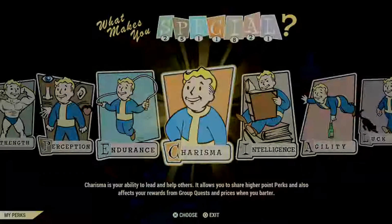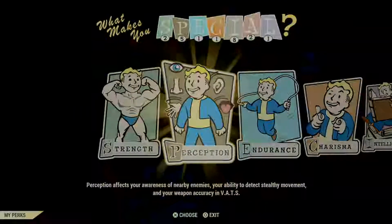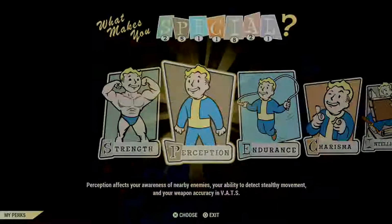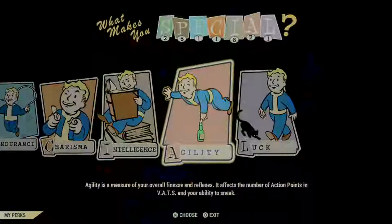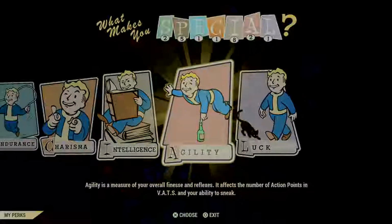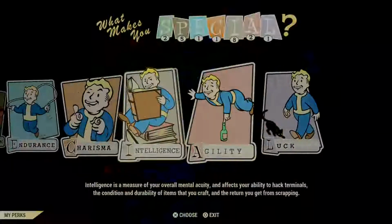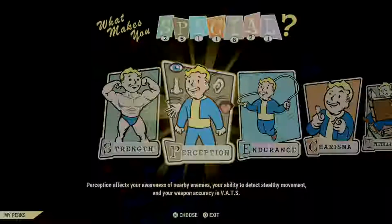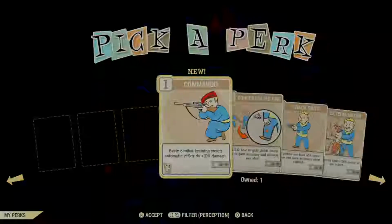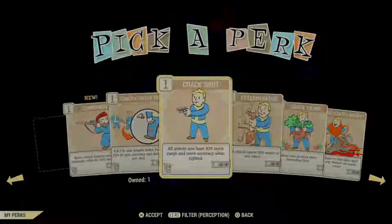All right, let's think about this. Well, this is the one I've really been focusing on, as you can clearly see, intelligence a lot. Agility a little. Let me think about this. Number of action points, ability to sneak. Oh, let's think. No, I want perception. I just do. Basic combat training means automatic rifles, so I don't use that. Concentrate, that's bats. Crack shot.